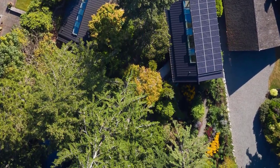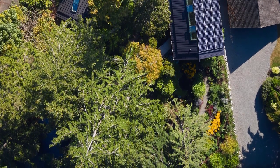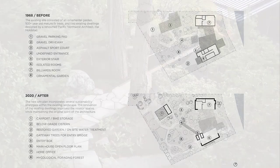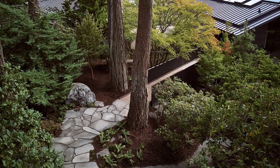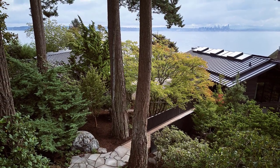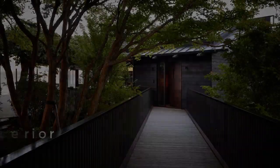In terms of the program, the original 3,200-square-foot, 297-square-meter home consisted of a main, two-story dwelling and a secondary, single-story building that housed a billiards room. Modifications to the property grounds included the addition of a new entry bridge, which passes through a stand of towering evergreen trees.